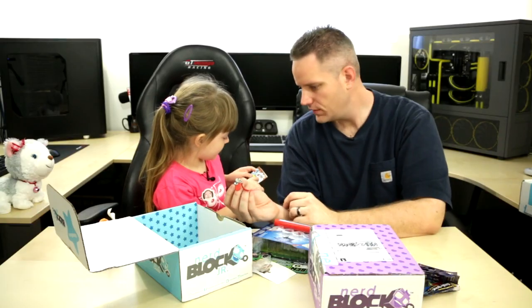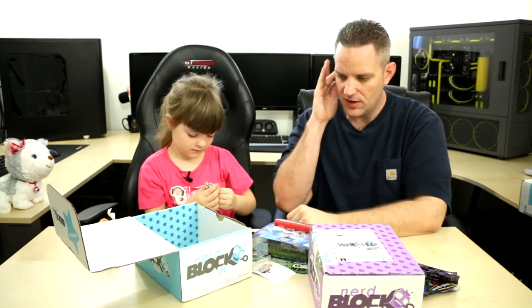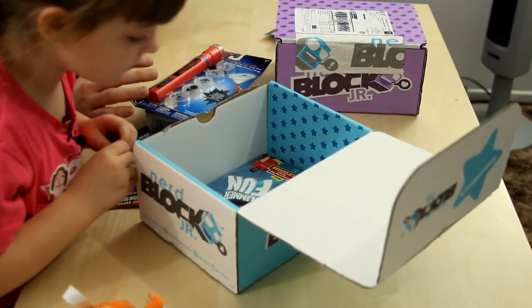Yeah, they're really this small. This is kind of cool, huh? Yeah. It's very detailed color. Wow. All right. Anything else in there? Oh yeah, there's a book. What's in there?